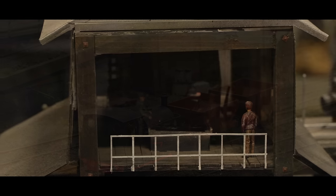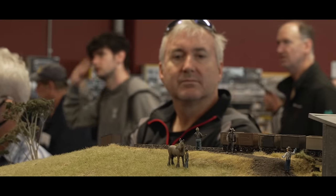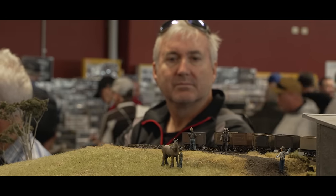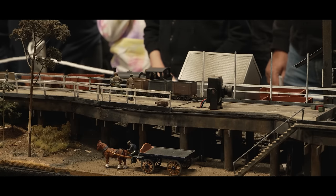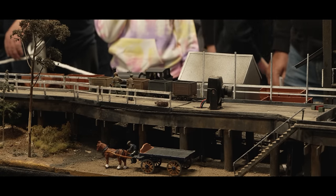The large mine workshop and powerhouse buildings are displayed as sectional buildings to display other activities supporting the coal mine process underground. Once again, this is probably one of the most interesting and well-presented layouts that I think I've ever seen, and one of the absolute standouts of this exhibition.